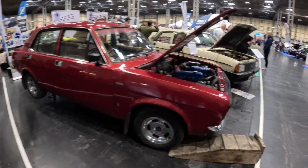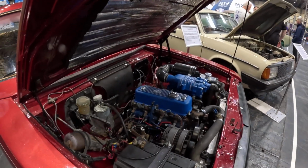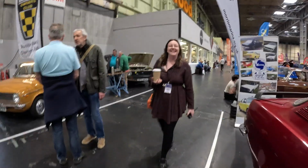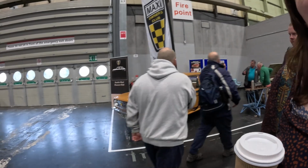And this one's got diesel written on the side, so it's an 1800, but it's possibly a diesel because, of course, the B series could run on diesel, which is quite interesting. There is someone we know. It's Alex from Alex's Assets, we can't condone that kind of behaviour.